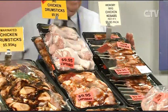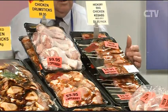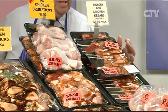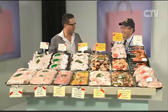But we've also got in the hickory barbecue the thigh kebabs here, and they're $9.95 a pack as well. There's 8 kebabs in a pack, and they're my favourite actually. I always have those on the barbecue. So flip them on the barbecue. You've got a lovely weekend.